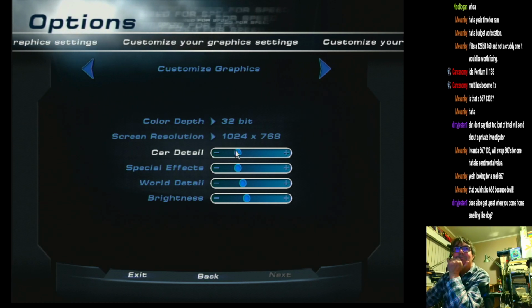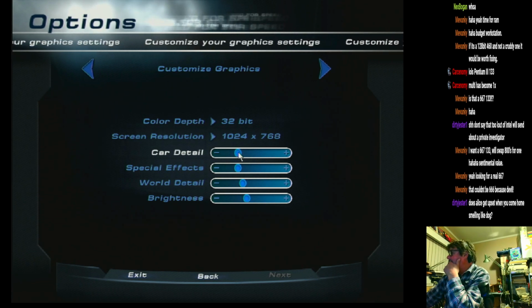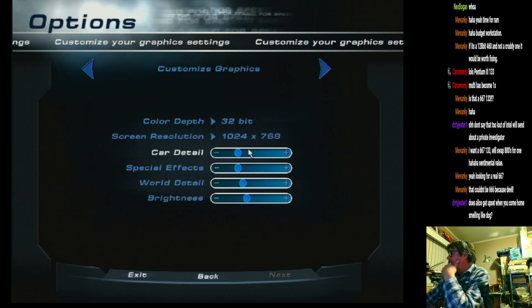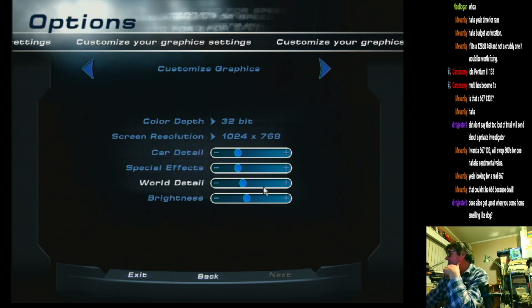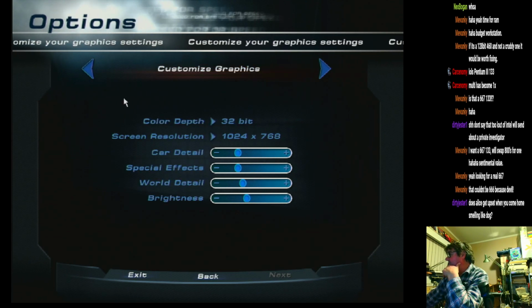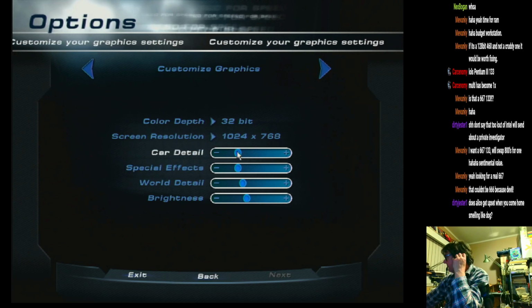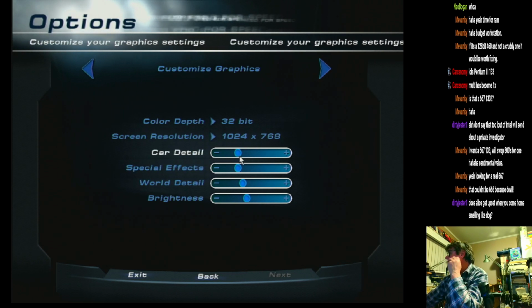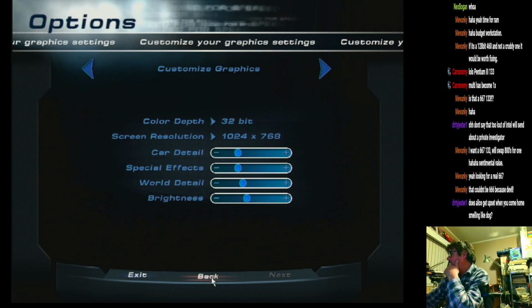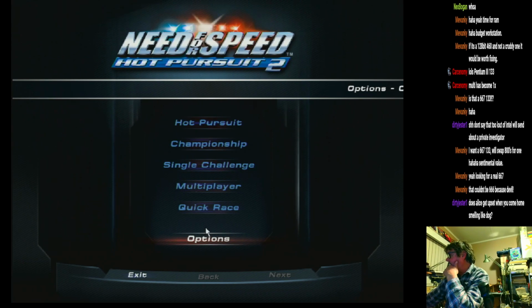Now I had everything turned up with the FX5200, but let's just see how that goes. It's 1024x768, pretty good, but with things turned down slightly, that's basically what the game actually detected as appropriate, but I have turned it up a bit. Well, let's just see how it goes.